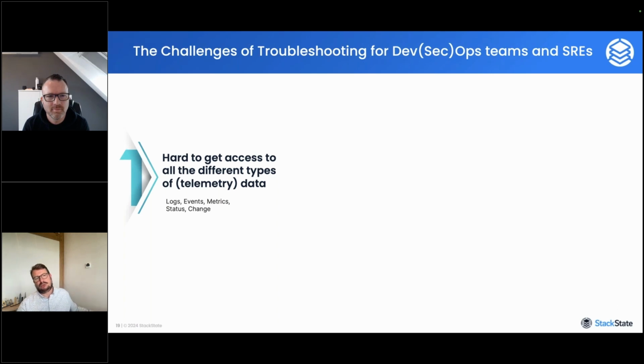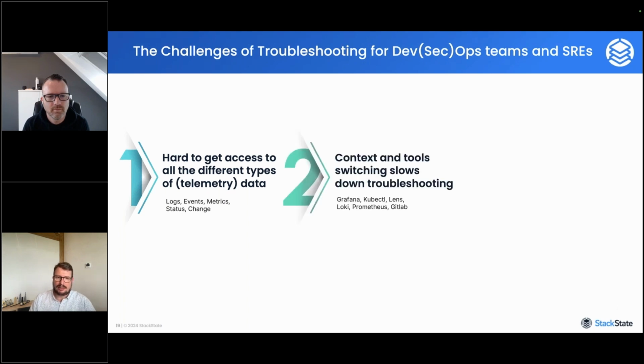Some teams might have access to the logs and events. Some might have access to the traces. But in many cases, that's not in a single tool. And they use a lot of tools, switch between context, and that really slows down troubleshooting.